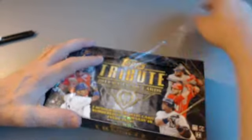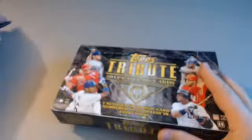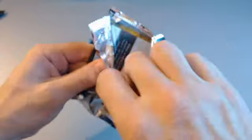All right, guys. 2014 Topps Tribute. 6 packs per box. You get, again, 6 total hits, some parallels and base cards. A lot of legends come out of here, too. I've seen a lot of legends in this set. All right, guys, 6 packs per box, a hit per pack.